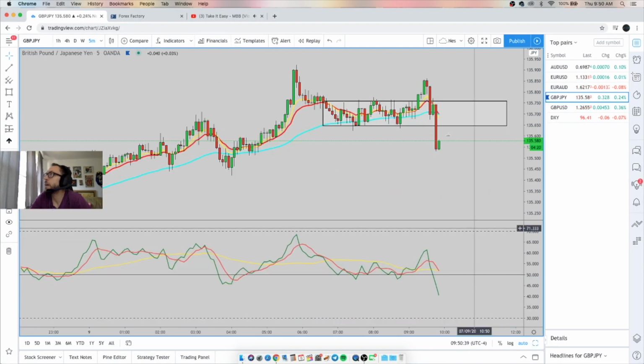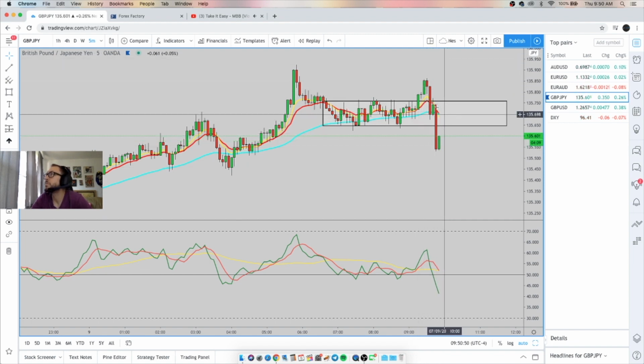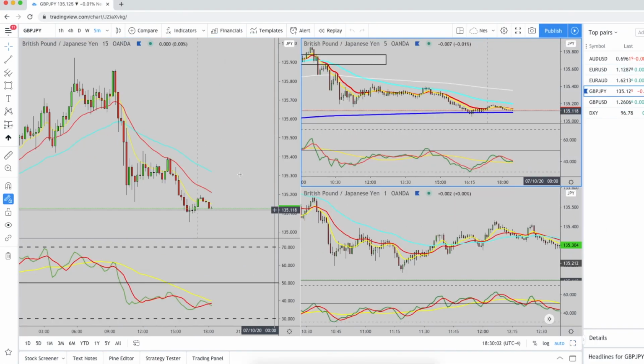Like I tell you guys a lot, I don't like to take the first break. I like to see it break, retest, and then give me another bullish engulfing confirmation. Had I waited, I would have saved myself. And now potentially it breaks low, comes up, and then throws bearish engulfing, and then I could take it short. In the meantime, I went over to other pairs.